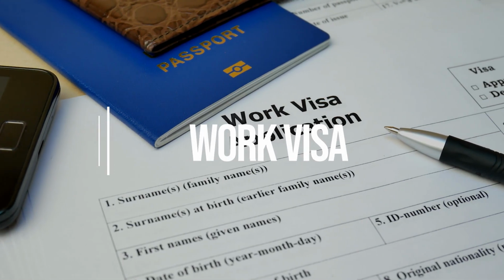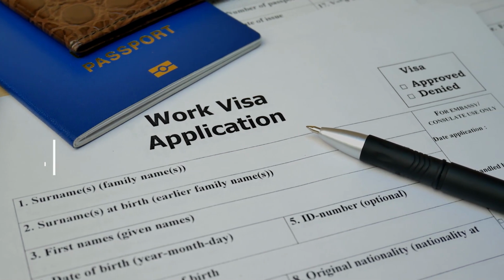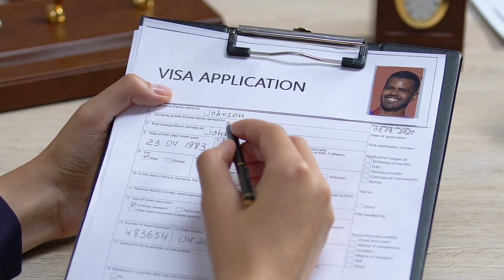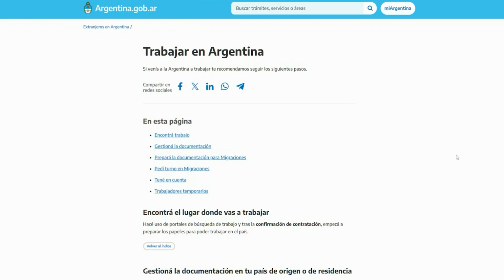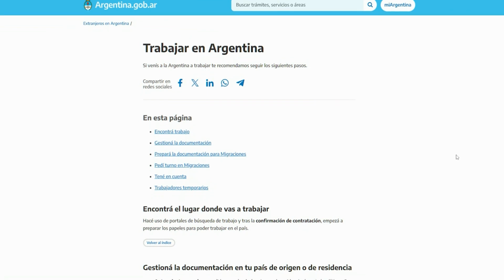Work visa. Argentina offers various work visa options for foreign nationals seeking employment opportunities. The process is regulated by the National Migration Office, ensuring a streamlined and transparent approach for those ready to contribute their skills and expertise.